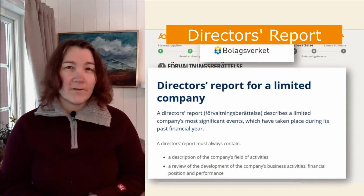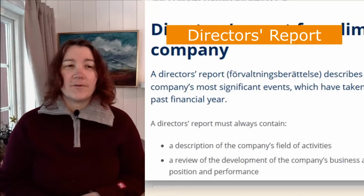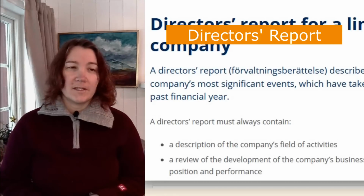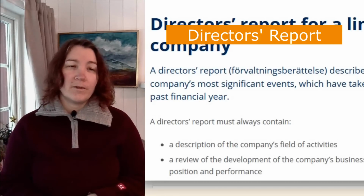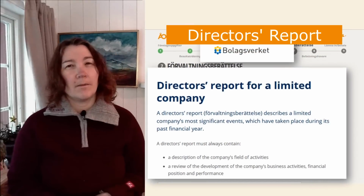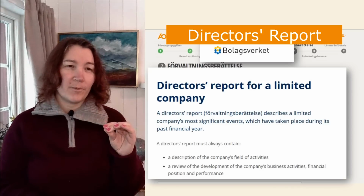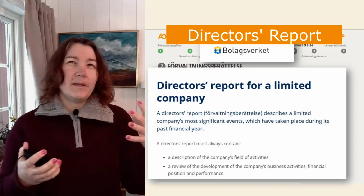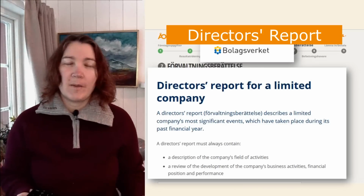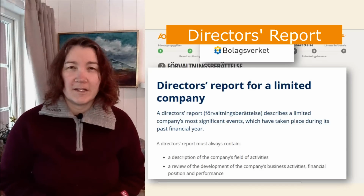And if we go to Bolagsverket, the one who decides about this, we can see that they write for the director's report that you need to have a description of the company's field of activities and a review of the development of the company's business activities, financial position and performance. And most of this is in the numbers, but you also need to have a little bit more explanation about the numbers. Okay, what type of business am I running? Where is my business situated, in which municipality, for example?